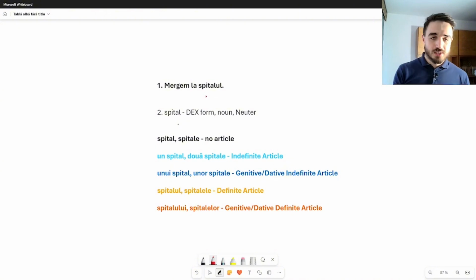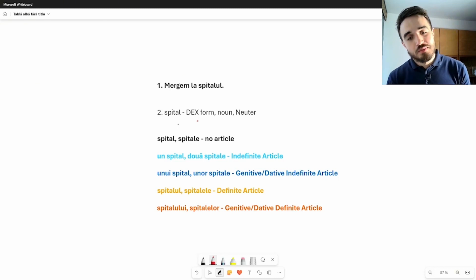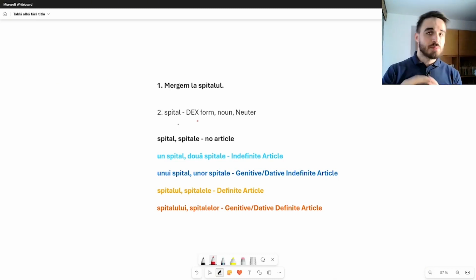So this was the second part about characteristics, namely gender, number, then the type of word, the dictionary form, and the type of article you can get. From there, I would say case as well, but to be fully honest with you, with nouns, the variation with case is literally the variation with the article. So those two are kind of tangled, and we will see later exactly what I mean when we take this example and talk about it a bit on a broader scale, not this specific sentence.